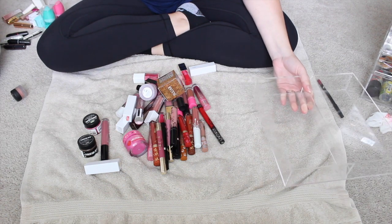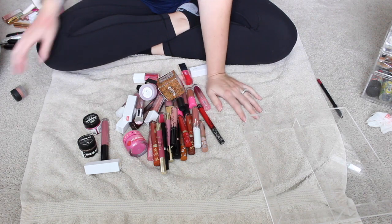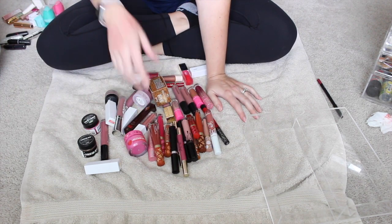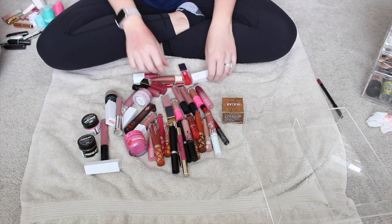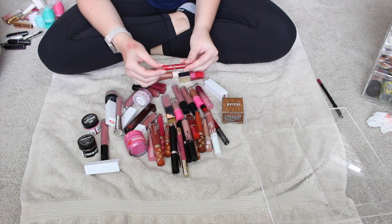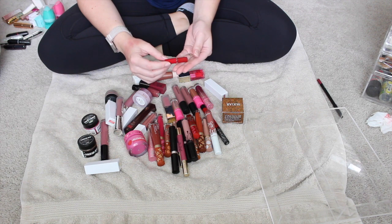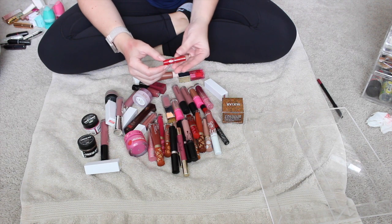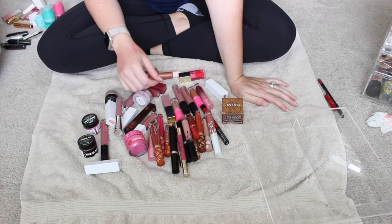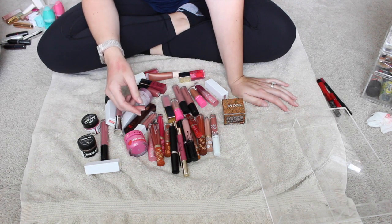I don't wear liquid lipstick at all, you guys. Very rarely do I reach into the drawer to get a liquid lipstick. So there's some other random bits thrown in here that we can kind of go through as we get to them. But like this little teeny one, I'm gonna get rid of it. I don't even know what brand it is. Guerlain maybe, but it's red. I'm not gonna wear that, so I will get rid of that. This KVD Underage Red, getting rid of that.